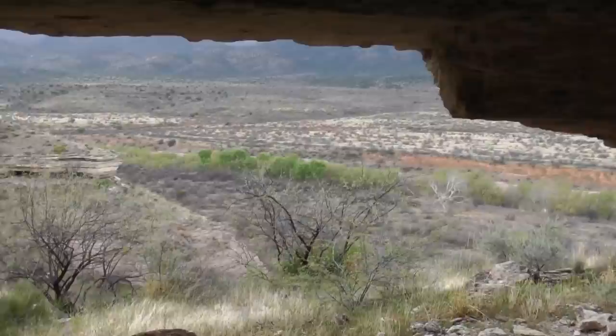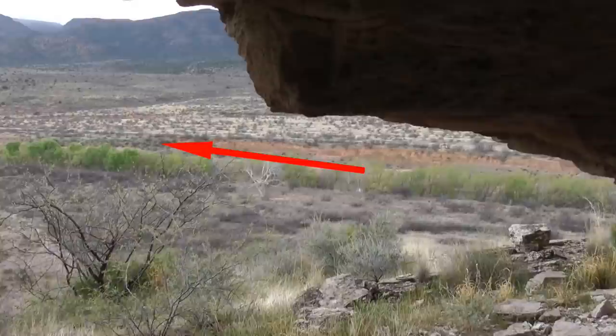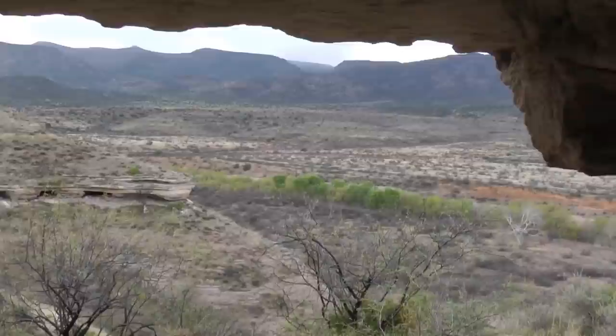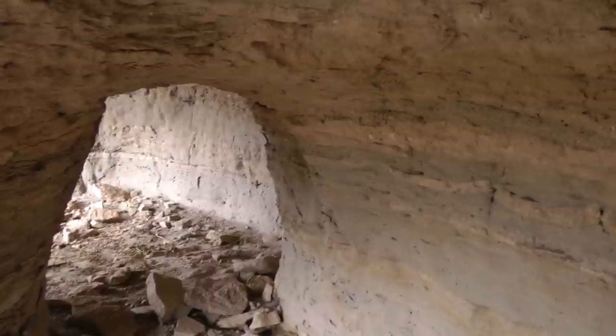Now directly below us, directly below this ledge over here, is the Verde River. It's in that green tree line. And hundreds of years ago, the river flow was 20 feet higher than it is today. This was a very lush area with a lot of vegetation and a lot of opportunities to sustain life. Food was abundant here at one time. It is believed that perhaps, now this is a theory, the Sinagua left this area because the weather patterns changed and this became a high desert plains area.